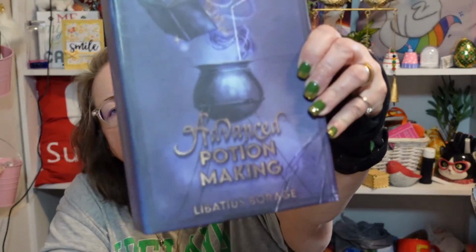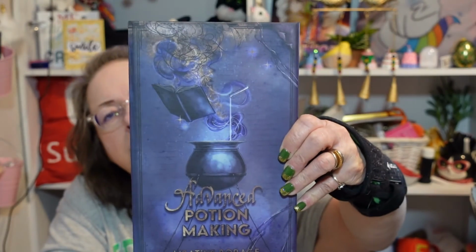Alright, so those are neat. It would be nice to have like a whole collection of these cards. And I think that probably you could get a whole collection of them if you keep getting the boxes. Advanced Potion-Making, Libatius Borage, or something like that, is the author.